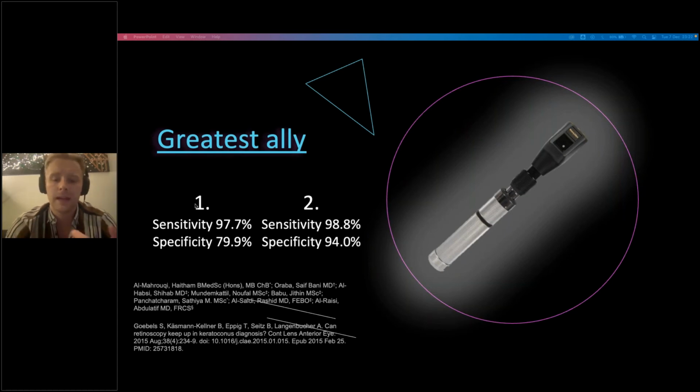If the K readings are a bit odd, if the autorefractor's lost its mind, if the prescription's going around in circles, pick up the retinoscope and you will very, very quickly learn the irregular nature of that cornea and why you seem to be chasing your tail. So please, please keep this to hand at all times in the clinic and don't let it just gather dust.